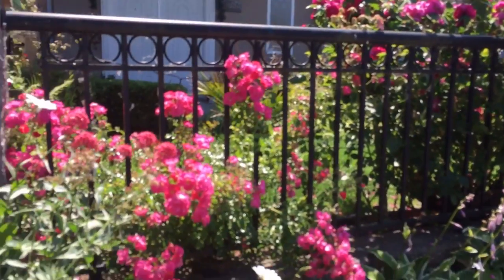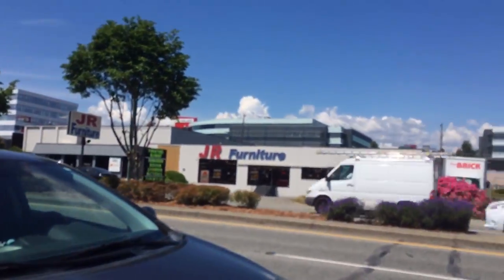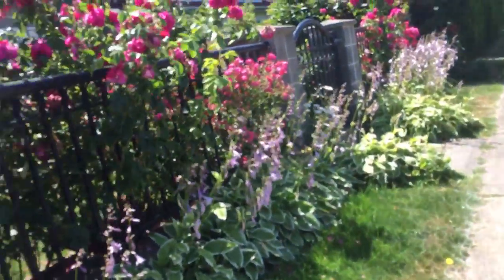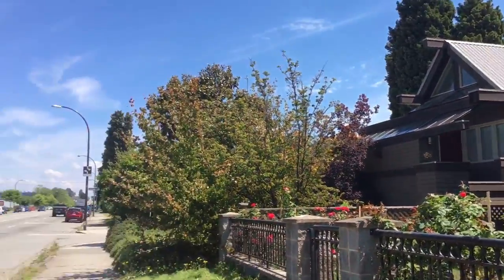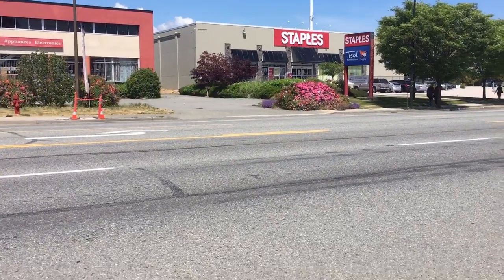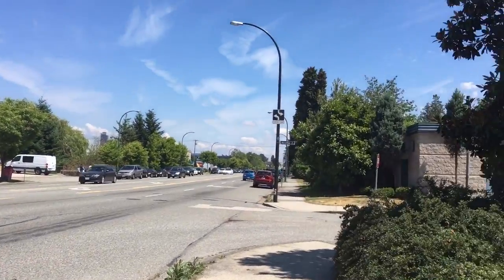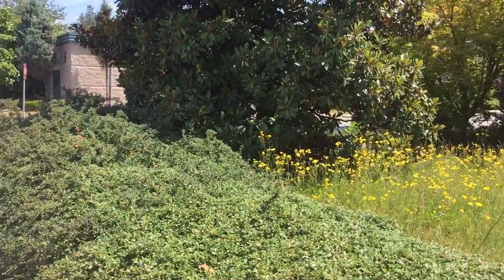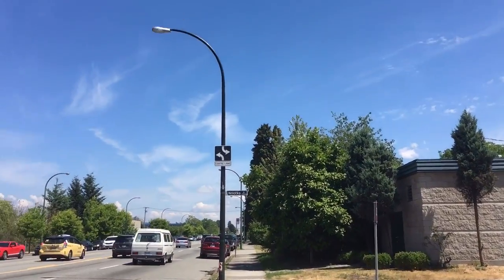Beautiful flowers along the roadside here, beautiful red flowers, pretty roses. I always like summer in Vancouver. Another view of just the buildings across. These daisies, I remember Mom having them. White daisies. Red fire hydrant. Old green roadside. Lucas Street. Under lanes.